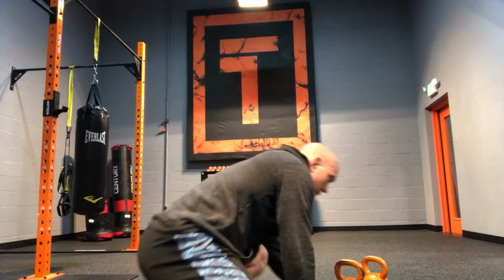So let's talk about the GPP WOD. You have 20 minutes of a Turkish get-up, a double kettlebell rack carry, a low bear crawl, and a broad jump. So let's go over a couple pointers for each movement. Your Turkish get-up. All right, what we want in that is to really accentuate the high bridge and to properly create a structure underneath of the weight that allows for strength and stability.